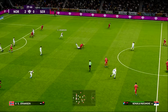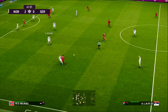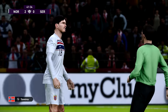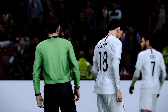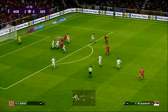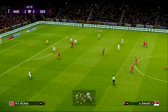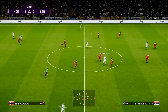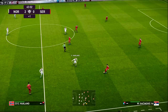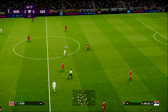Norway are in control here on the brink of half-time. Lajic. No question, that's a foul. Well, that looks like a final warning, still no card. Good ball, it's found its target. Salnas. Forward it goes. Well, that's where he wants it. Lajic.